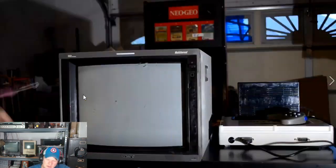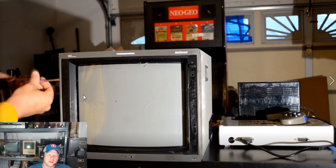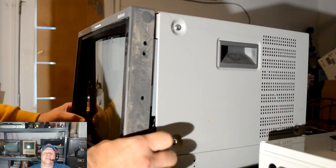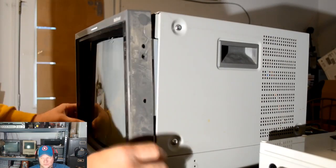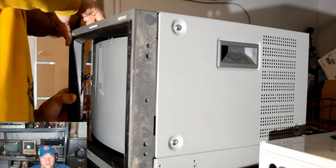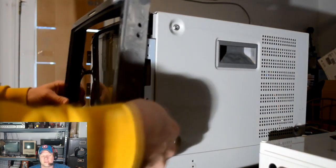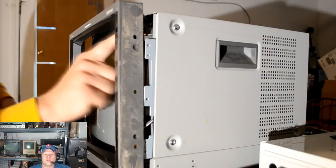So the first thing I'm gonna do is remove this bezel, since it's one of the easier ones to remove, and then we're gonna take a look at this, see if this tube still has the protective anti-glare layer, because if it does, it's got to go, and hopefully it is protecting the screen underneath all those scratches.